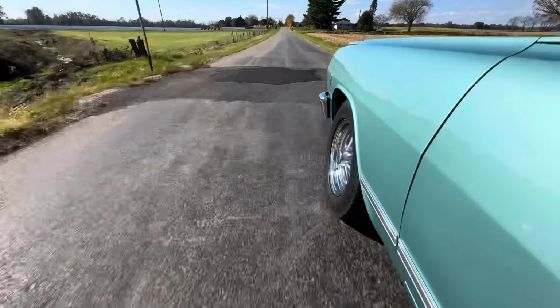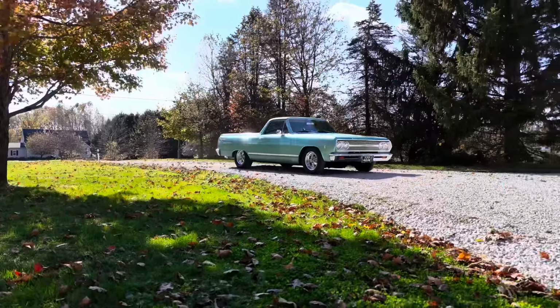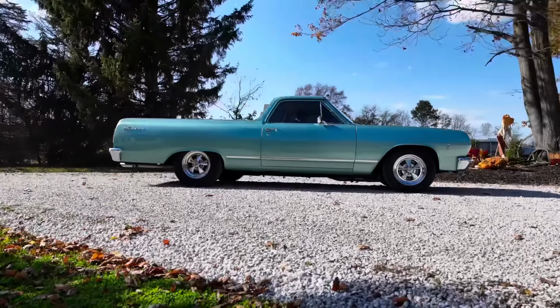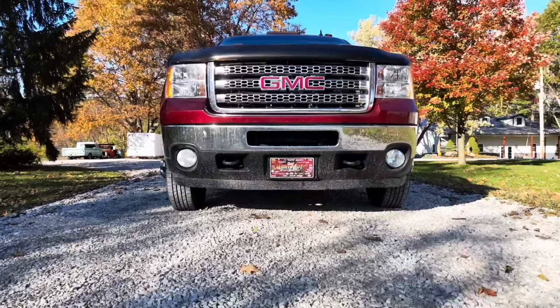So with the tire rubbing issue fixed on the El Camino and the parts dropped off to the upholstery shop, I was 2 steps closer to being able to leave for Tennessee in the morning. But I still had one more errand I needed to get taken care of before I could pack my bags.